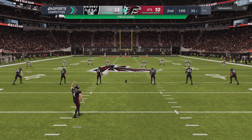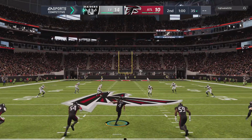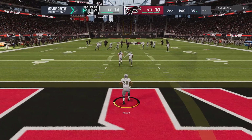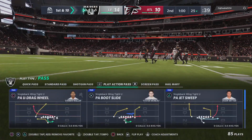A good drive gets them inside the 5, but they could not punch it in. And credit the defense, too. Make sure that that happens, because that was the old bend but don't break approach. Made sure they contained them when they absolutely had to and forced the field goal attempt that went through.